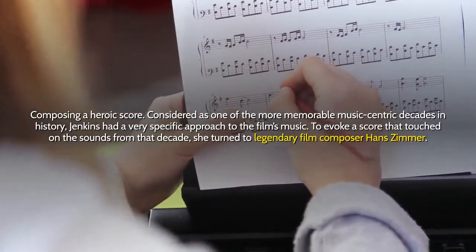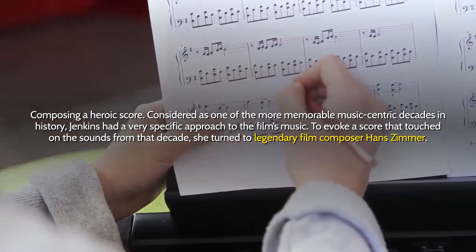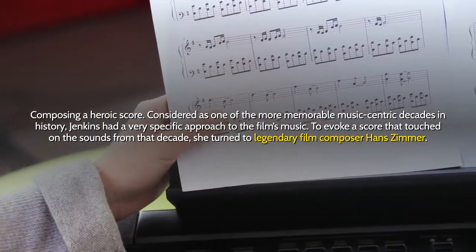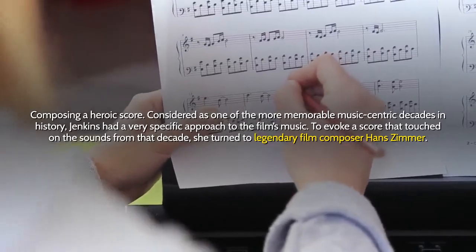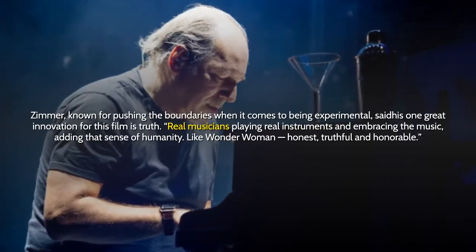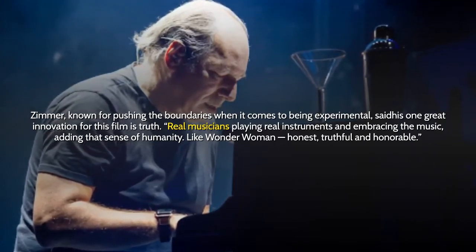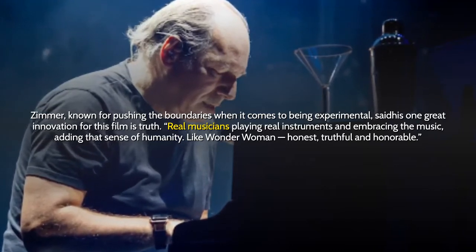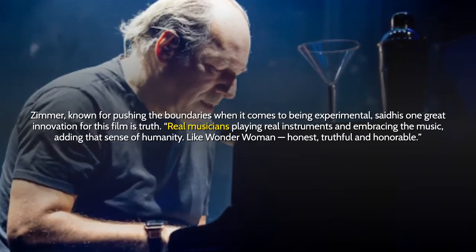Composing a heroic score. Considered one of the more memorable music-centric decades in history, Jenkins had a very specific approach to the film's music. To evoke a score that touched on the sounds from that decade, she turned to legendary film composer Hans Zimmer. Zimmer, known for pushing the boundaries when it comes to being experimental, said one great innovation for this film is truth. Real musicians playing real instruments and embracing the music, adding that sense of humanity. Like Wonder Woman, honest, truthful and honorable.